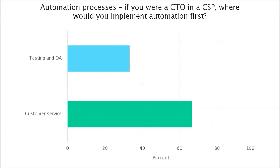Okay. So do we have the results? So 67% believe that automation should go into customer service first, which is an interesting choice, and I think it actually reflects the general view, I think, these days.